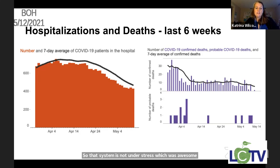And then the 7-day average of confirmed deaths remains low, with a daily average of 7 deaths per day. Yesterday was the first day since last June that we had 0 deaths reported, and unfortunately, I saw today that we had 1. But again, the level of deaths that are happening due to COVID, this decline, is fantastic, and it really shows you the power of vaccinations to protect against those severe outcomes.